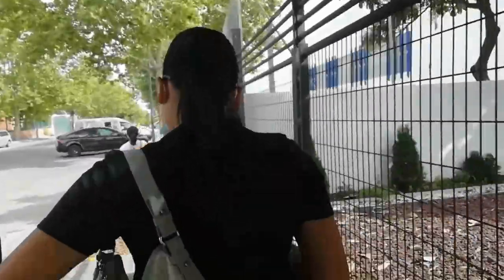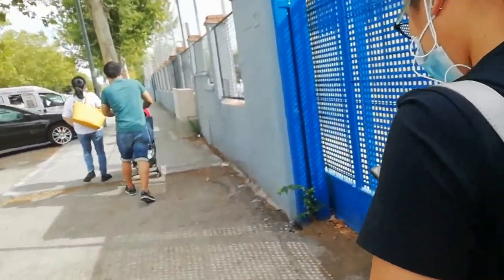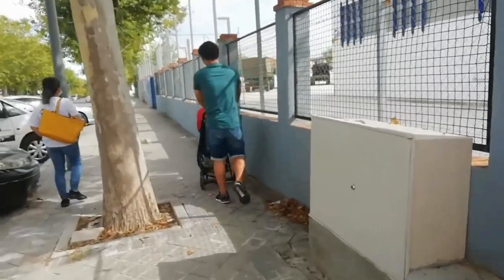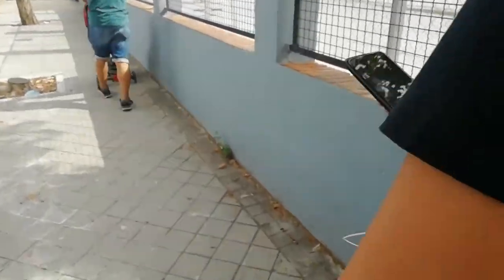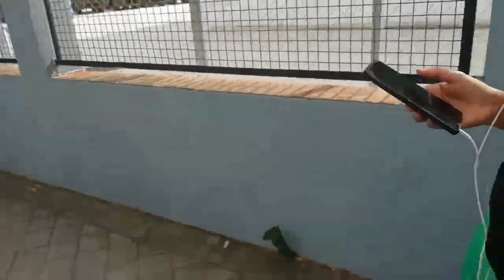To Parque de Europa. I don't know. As they say, we're going to Parque de Europa, so we're going to Parque de Europa. But we're just relying on our GPS maps. We're not really sure if we're on our exact way.